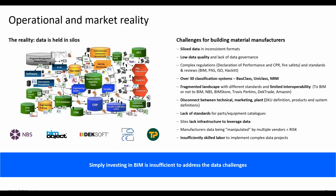And on top of that, there are obviously the issues that the data are being held in silos. There's a fragmented landscape. Different records are in different places, and the typical image of what's happening within businesses is that the IT technology backend systems are very rarely connected to what we call BIM or digital engineering or front end, or in some cases it's called shadow IT. So we really need to bridge the two, the IT and the business. So simply investing in BIM is insufficient to address these challenges. Next slide, please.